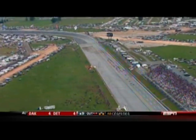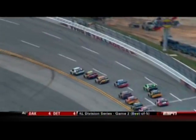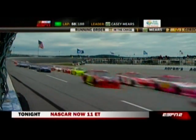The Goodyear's under Casey Mears' machine, carrying him back to the lead as he gets pushed again by Jeff Gordon up to the front of the pack. Casey Mears got him a good drafting partner there. I don't know if he'll look at returning the favor later on in the day. I know Jeff's hoping he will. As Doc called him earlier, hidden helpers.